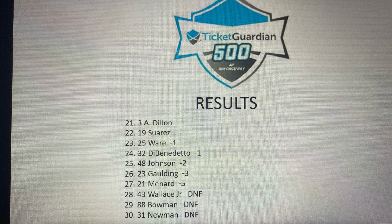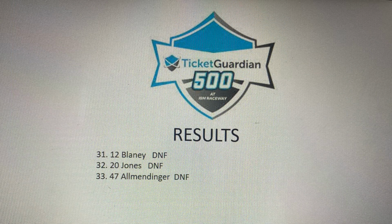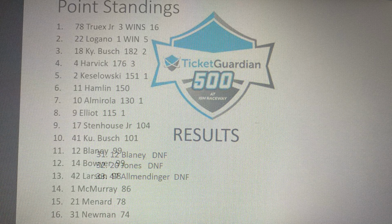Not a lot of cars were multiple laps down because there were so many yellows in this race. And you could see that with the DNFs. Guys like Blaney and Alex Bowman on this slide were unlucky. Eric Jones, who went to the garage with brake issues, and A.J. Allmendinger had a right front down.